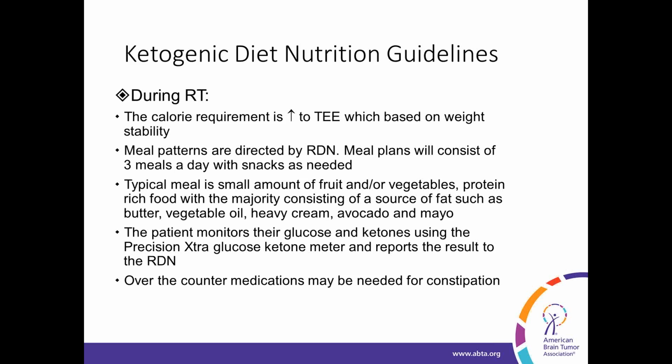Again, the meal plans are directed by me, and they consist of the 3 meals a day and snacks as needed. A typical diet is a small amount of fruit and or vegetables, protein-rich foods, and the majority of their calories are consisted from a source of fat: butter, vegetable oil, heavy cream, avocado, mayo, nuts. All of those things would work into their diet. They monitor their levels, again, throughout all of radiation, and also we use over-the-counter medications for constipation.